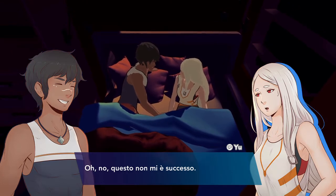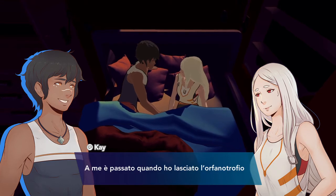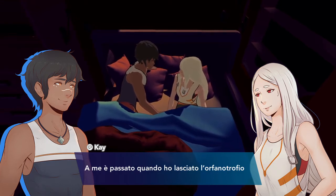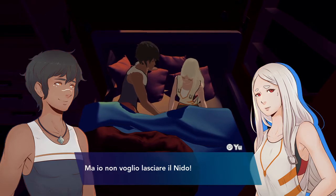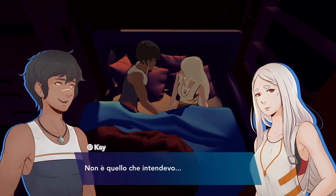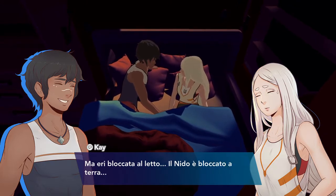Oh. No, that didn't happen to me. I wouldn't wish it upon you. For me, it resolved itself when I left the foster home. For you, it may be related to the nest. But I don't want to leave the nest. That's not what I meant. You're stuck to the bed. The nest is stuck to the ground.